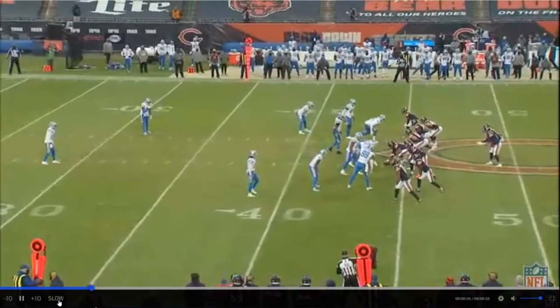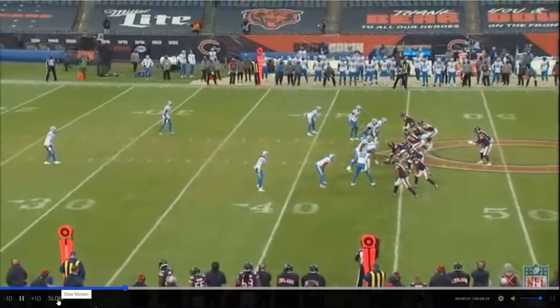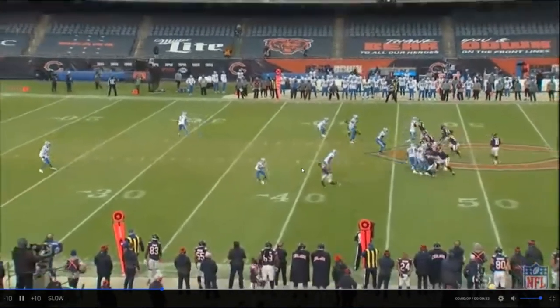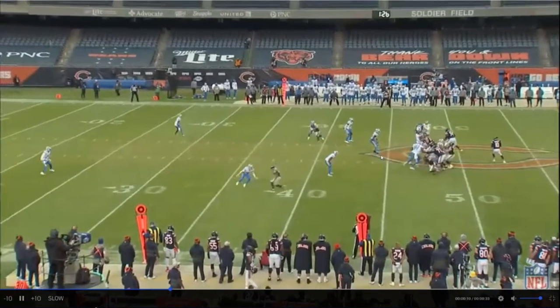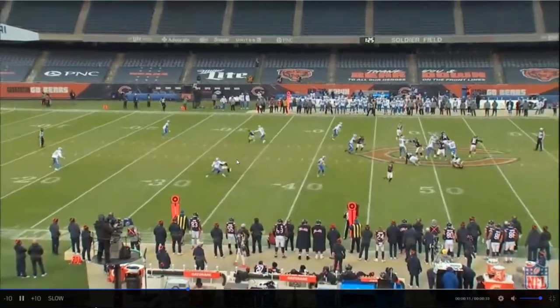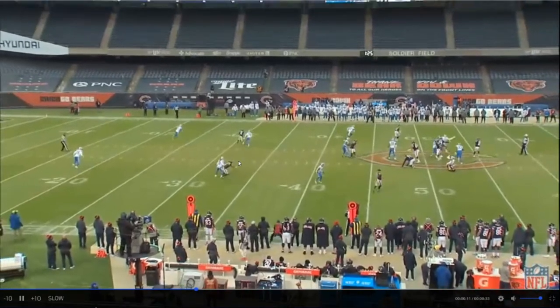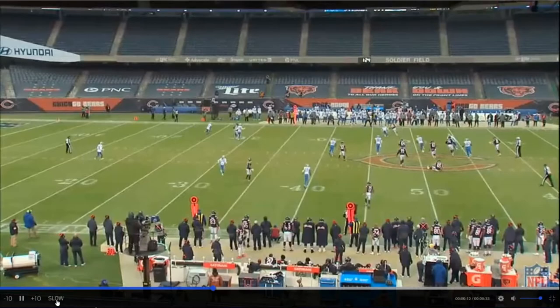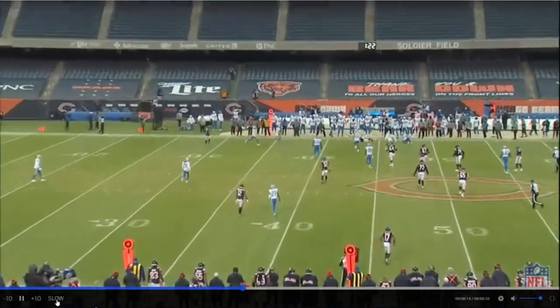Now, let's see what we got here. So, it ends up dumping it down. I'm sure that's not what we wanted. One of our receivers gets caught up blocking and is laid into the route. They're hugging up with Robinson. Yeah, nothing there.